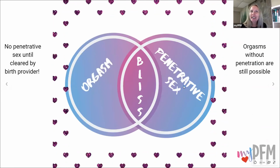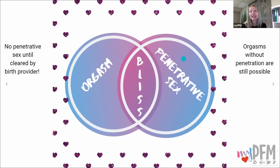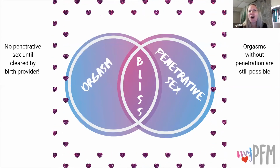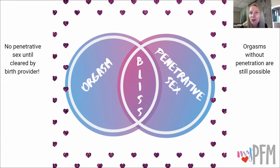You have not been cleared to have penetrative sex by your birth provider. So you need to wait to have anything penetrating in your vagina until your birth provider clears you for penetrative sex. That being said, that doesn't mean that you can't have orgasms. Remember where the clitoris is? It's on the outside there, kind of by your pubic bone, right under your pubic bone. And over 70% of females need clitoral stimulation to achieve orgasm. So it's highly likely that you can achieve an orgasm with clitoral stimulation now. Do you want to? Now that's another matter.